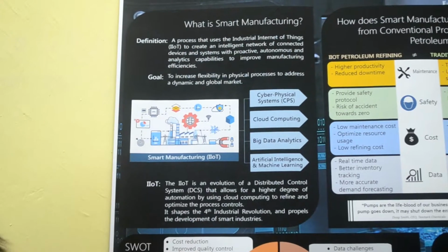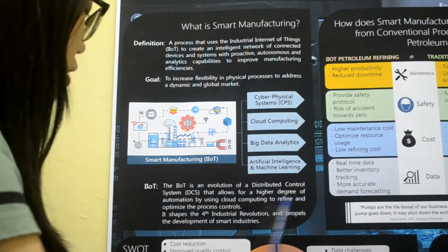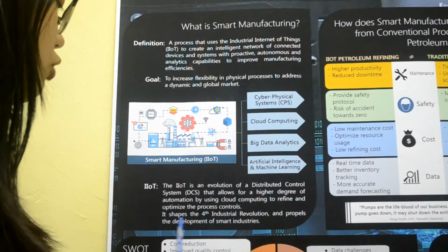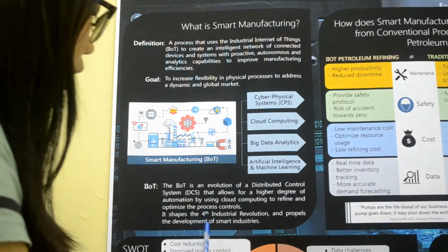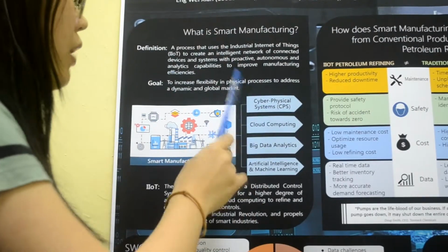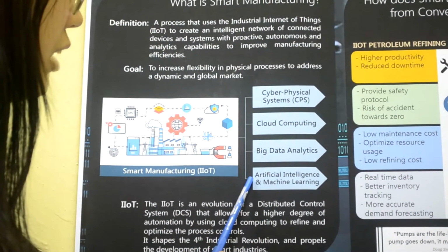And IoT is an evolution of a distributed control system that allows for a higher degree of automation by using cloud computing to refine and optimize the process control. It spurs the fourth industrial revolution and propels the development of smart industry. There are four types of techniques of IoT: cyber physical system, cloud computing, big data analytics, artificial intelligence, and machine learning.